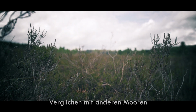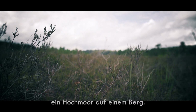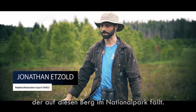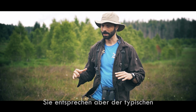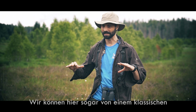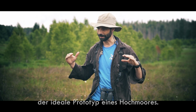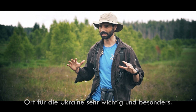This place is unique compared to other peatlands in Ukraine. It's a peatland, a bog on a mountain. It is depending on the precipitation which is falling, which is caught by this mountain in this national park. And that is a situation obviously unique for Ukraine, but it's pretty typical for the development of such a bog. We can even say this is a classical example, really from the book. The ideal prototype of a bog is that here, and from a scientific point of view, I think this place is very important and special for Ukraine.